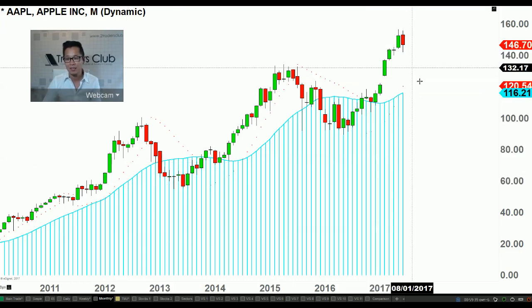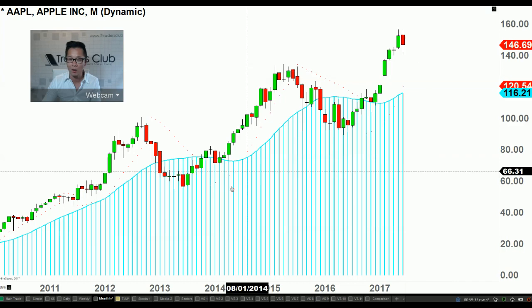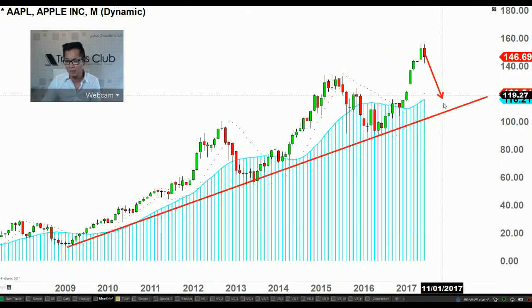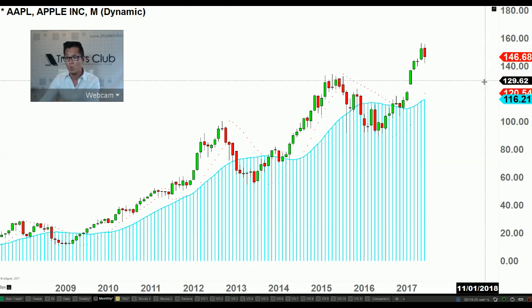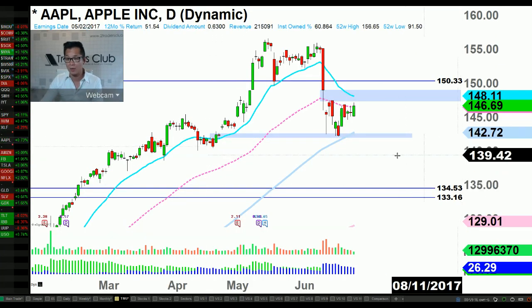But let's say this thing did decide to break below this level, I think then things can get hectic. I don't see this thing coming all the way down though. I don't see Apple coming all the way. I think there's some people thinking it's going to come all the way down. I don't see it happening. I think worst case scenario, we come down to about the 126, 128-ish level.